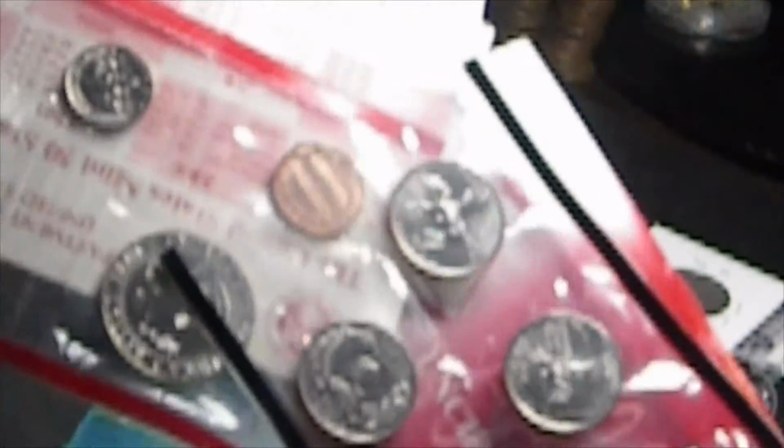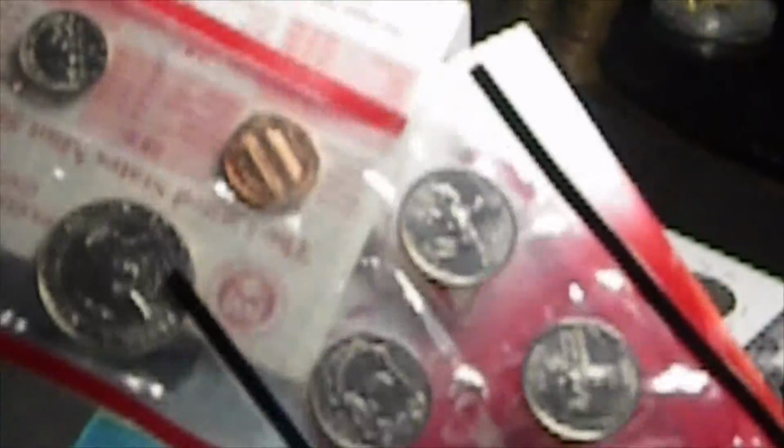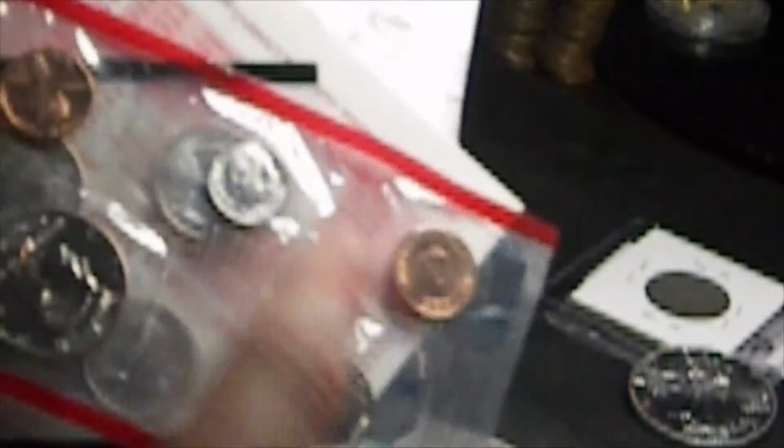But you've got the quarters, right? The state quarters from that year, 99, which are somewhat more collectible than other sets. And then you've got your normal other 4 coins in a 5-point set. You got your dime, penny, nickel, half. These are 99, and these are the 99 quarters. Really, the most desirable of all the, I would say, state sets, because it was the first year that they came out with it. So I think a lot of people collect those.